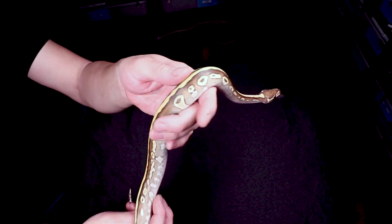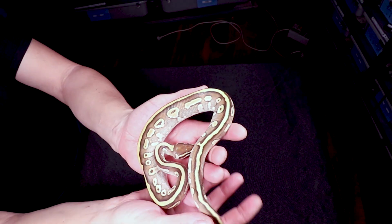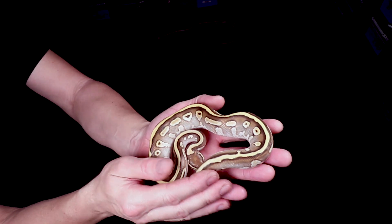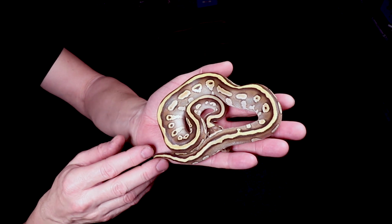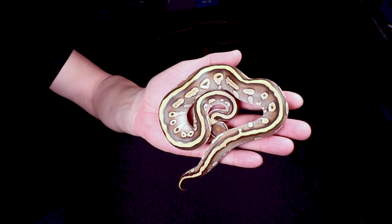Getting pretty chunky already. Can't believe how big he is. A little bit head shy. Not mean at all. Hasn't tried to bite me yet, which is good. Yeah, so he's doing really good. This guy's name is Noodle.